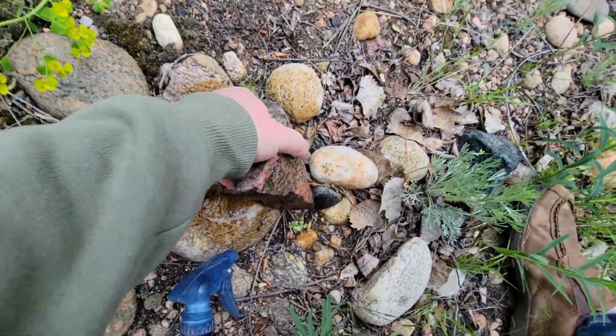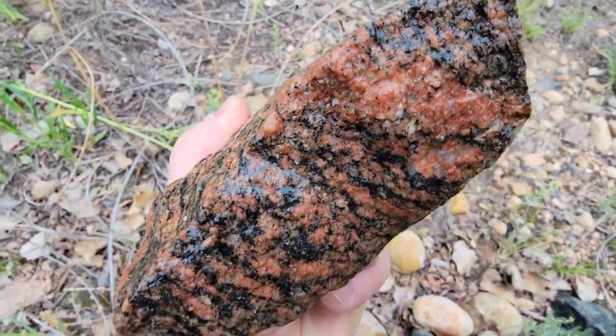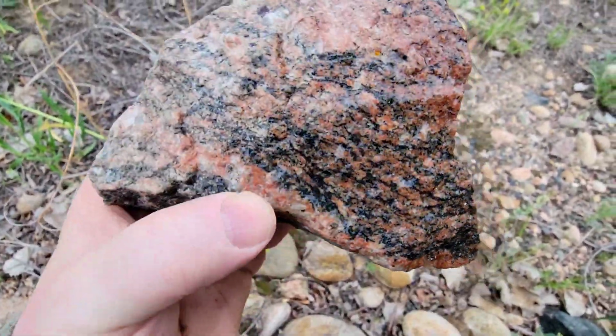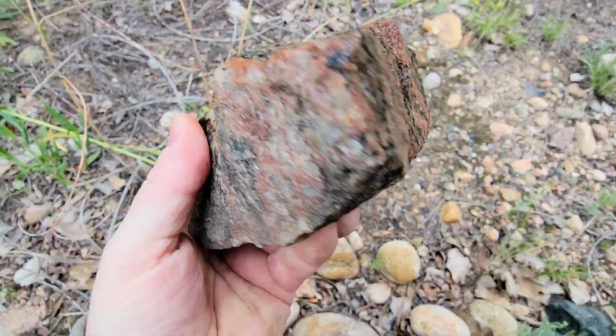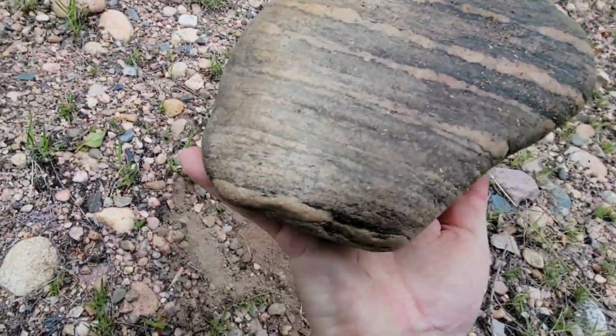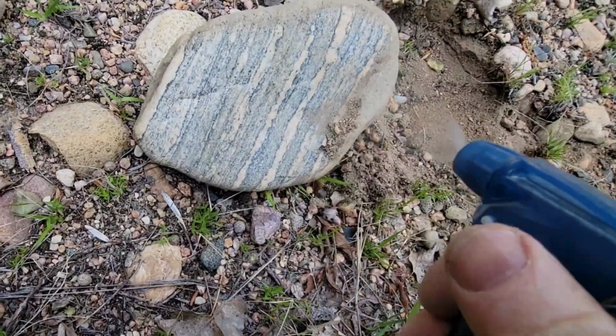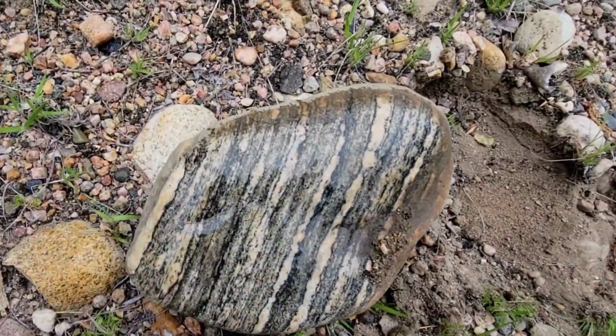Here we see plenty of smaller pieces of the red migmatite, hornblendite, and even a few varieties that we did not see at the bridge location, likely coming from other sources. Of course, we see a number of awesome regular rocks in the gravels as well, such as this rather nice banded gneiss. I have another interesting question for you to consider.